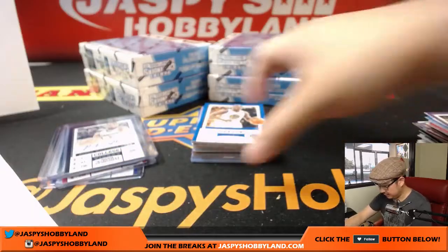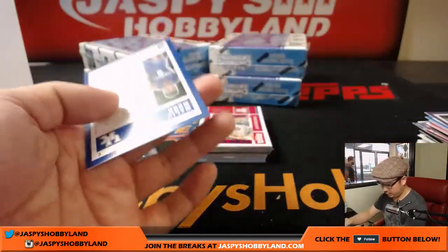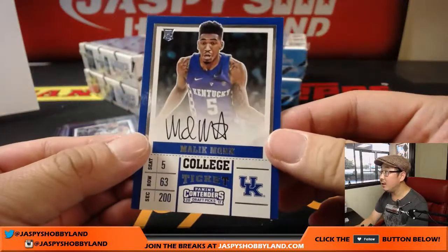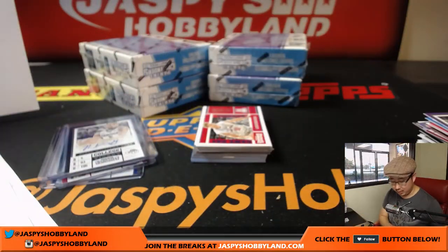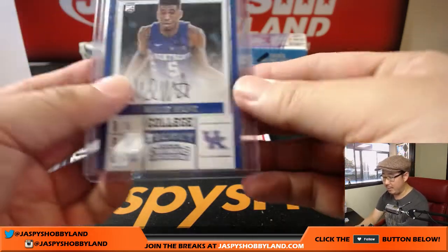Magic Johnson. And Malik Monk. Nice on-card auto, Malik Monk. And that'll be for the Charlotte Hornets. That'll go to Matt Kiesler.